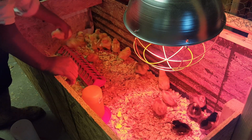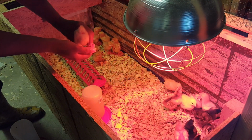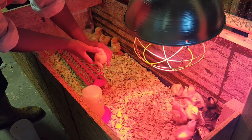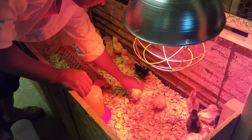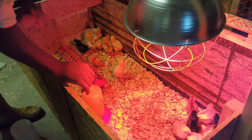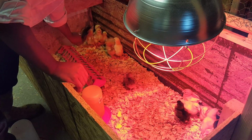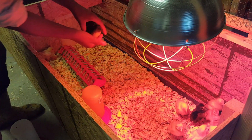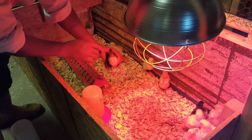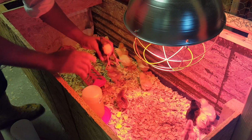Come here, big mama. I know. She is clear as well. No pasty butt on her. Put her down. All right, let me find a different breed. I know. All right. Let's look at him. Look, clear. No pasty butt. Woohoo!